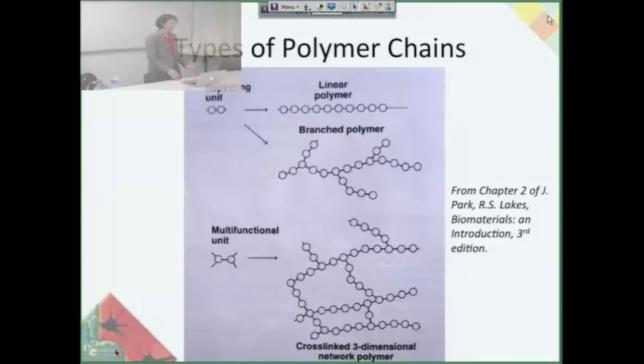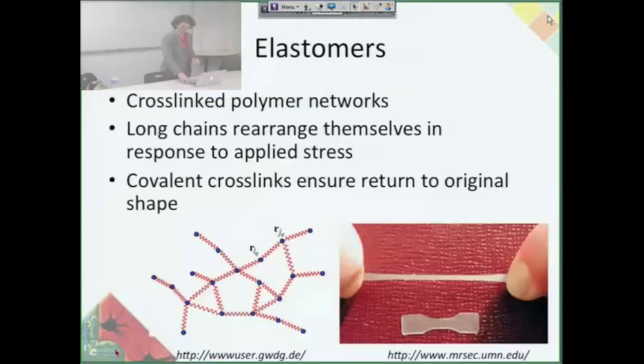So types of polymers. The most common is a linear polymer. We just saw polyethylene, which is completely a string of repeating units. It can also be branched, and those branches can cross-link with one another permanently, covalently, and that forms a cross-link network. Cross-link networks are often called elastomers, and these are permanent covalent cross-links, so these polymers will not be able to be reprocessed back to their single chain form.